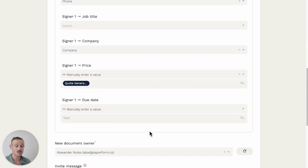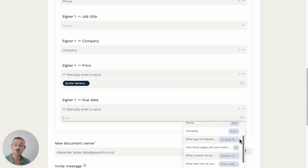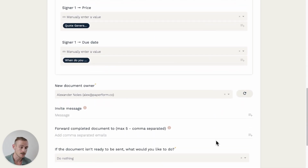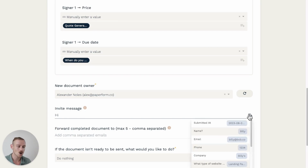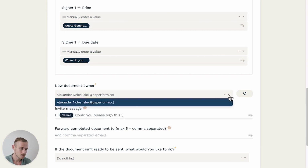Answer piping is a feature that allows you to pipe or display an answer to a question, a score, a payment total, allowing you to build a more personalized and dynamic experience for your submitter. Once all fields have been completed, create an invitation message. Now you can use answer piping anytime you see this icon over here throughout your form editor, and we'll use answer piping to create a more personal message for your signer.